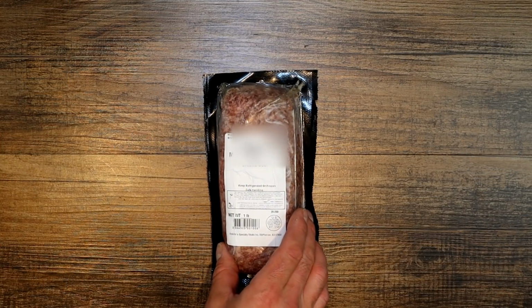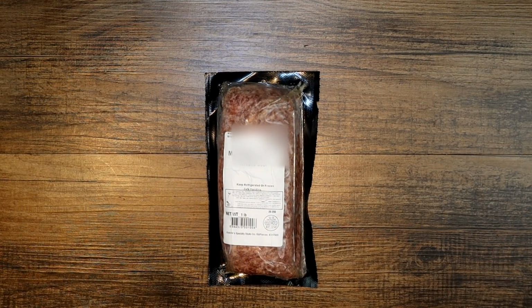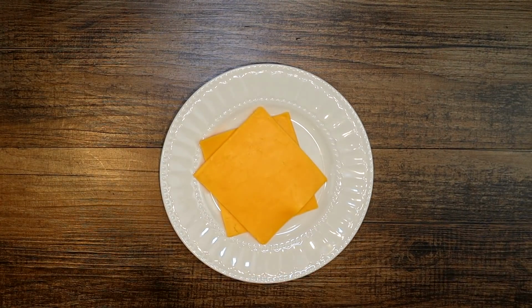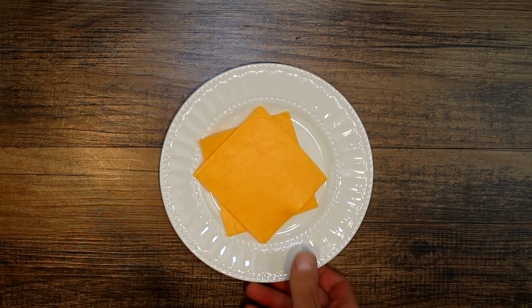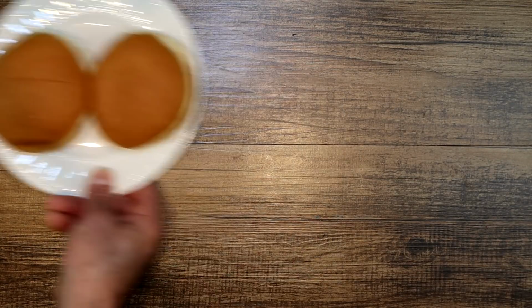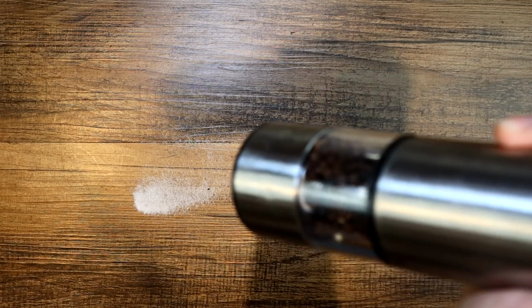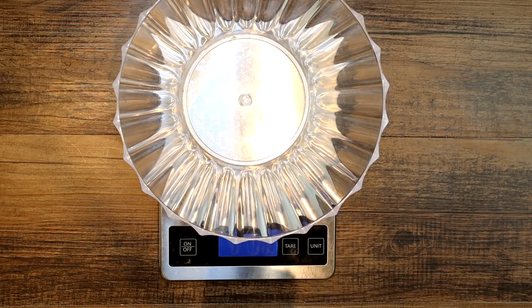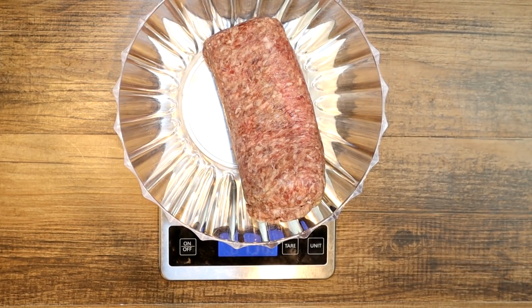One package of Wagyu ground beef. Thank you, Mayhan Wagyu Ranch. And here we have your local store-bought 80% lean, 20% fat ground beef. Made in America. Now this is going to be a fair battle, but I refuse to leave out the cheese. No frills hamburger buns. Salt. Pepper. To get the true feel and taste of the meat, we're going to go for half-pound patties.